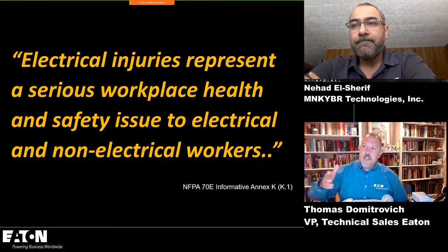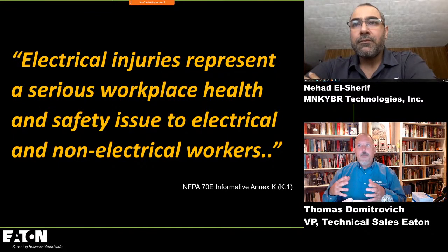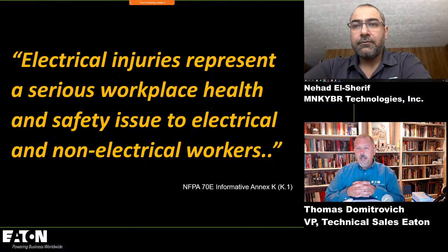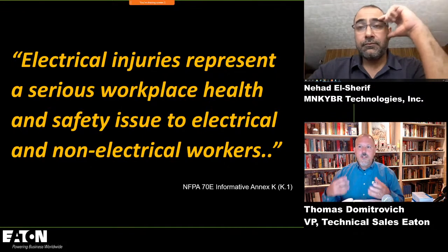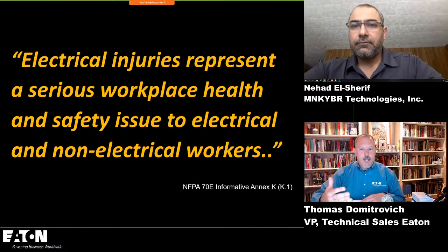Absolutely. And the other thing 70E tells us is that this exposure from a shock perspective is not just an impact to the electrical worker. We're in the electrical industry. As an engineer, myself and Nihad, we might be in a lab exposed to those shock hazards. But the electrical worker out in the field gets exposed to these all the time just because of their natural duties of work. They need to establish electrical safe work conditions, etc. No matter what they do, since that's their business, they put themselves on that front line, and they understand the hazards, but they're the most exposed.